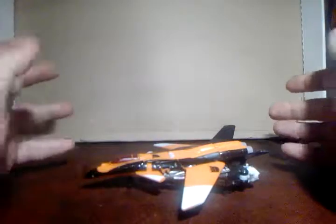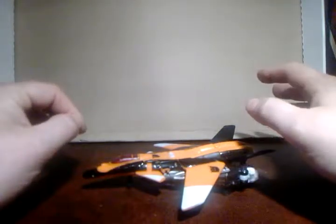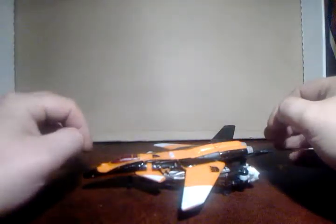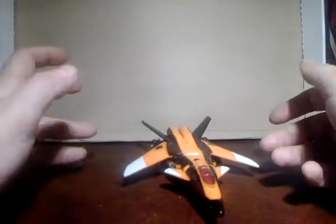So off the back of that, I thought I'd just do a little update and throw out an awesome figure. And here we go. Transformers Hunt for the Decepticons, I think it was. I don't think it was Reveal the Shield. Hunt for the Decepticons Deluxe Terradive. Such an amazing little figure.